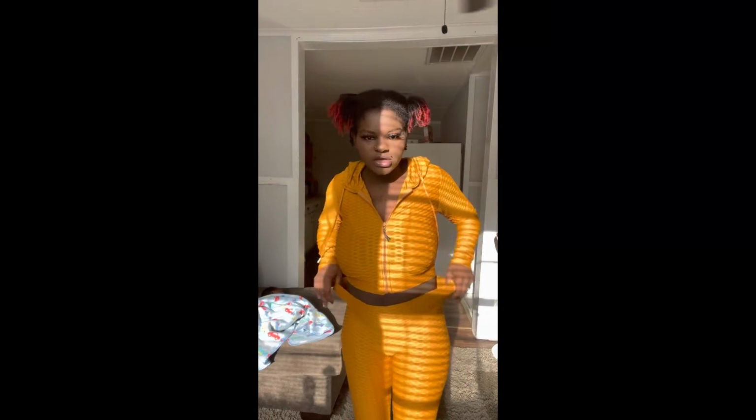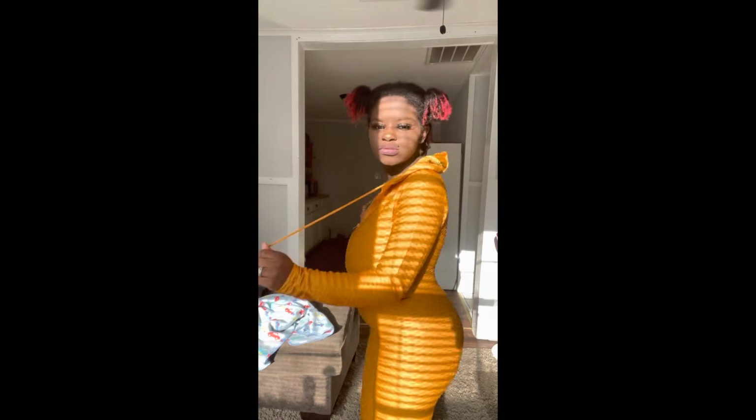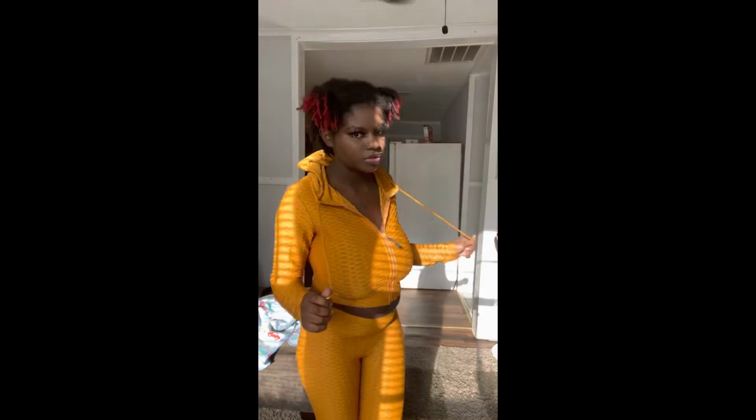But y'all see this? I love the quality of it, and it stretches. And of course you can unzip this. But this is the set, and it's so cute. And it fits really well. So I'm definitely gonna tell y'all to go shop with her, because she has so many different things, not just clothes. But I really like this set, and I like the color that I chose too, because I think it looks good on my skin tone. And for me to just have a baby, I think my body looks good in this.